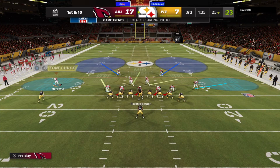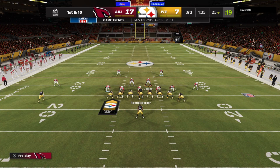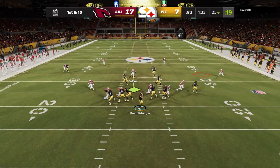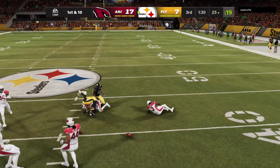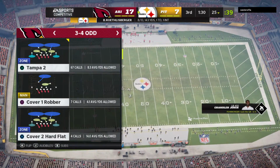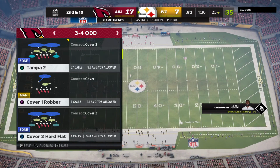The Steeler offense here about ready for their next drive. They find themselves down 17-7 as they start this drive, first and 10. And that one drops down, incomplete. Good coverage there, forced the ball free, and it's second down.